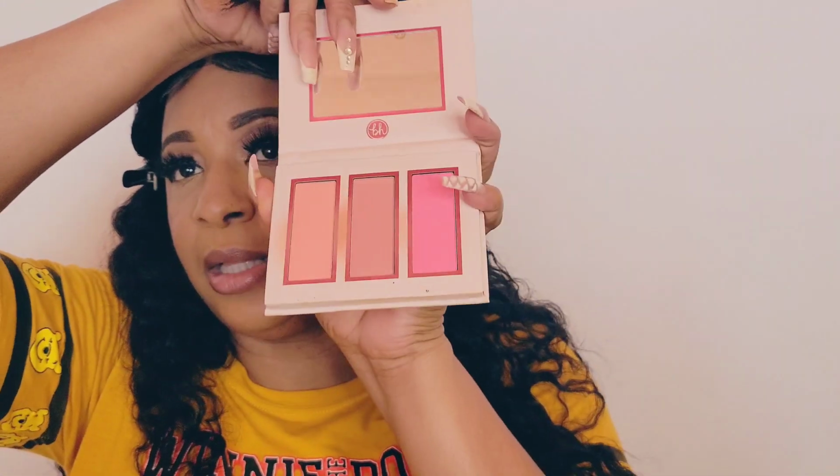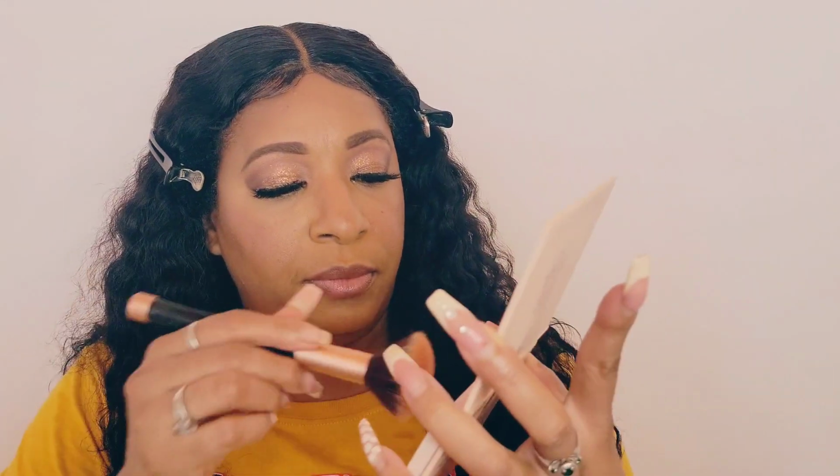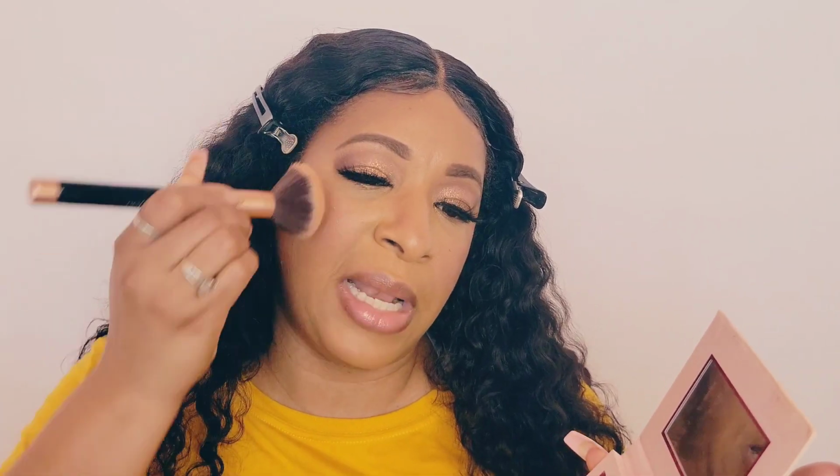Back the face. Then I am going to go in with blush, and this is Miss Bella from BH Cosmetics, and these are the colors. Love, love, love. So I'm just going to go in with this peach color right here, just to set that blush in place. Put a little on my nose. And I bring it up a little bit more to give that lifted look.